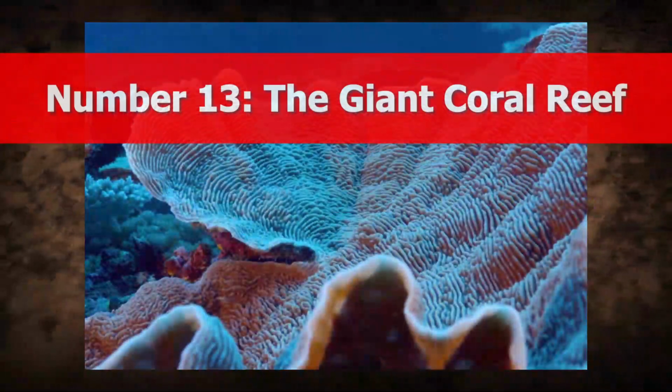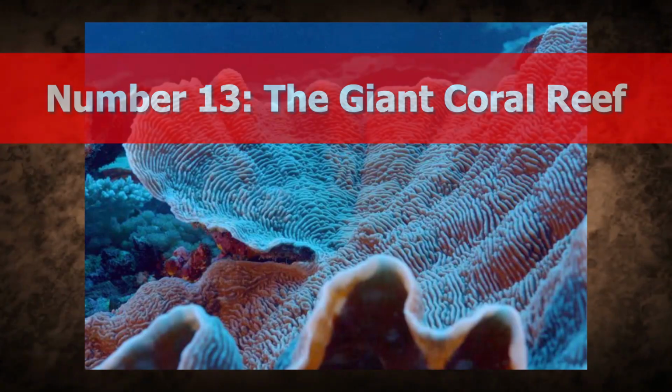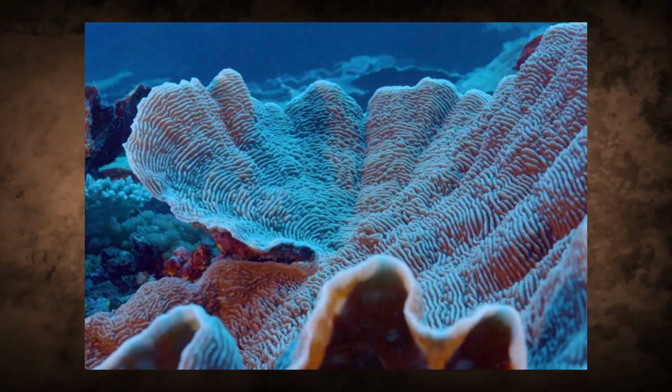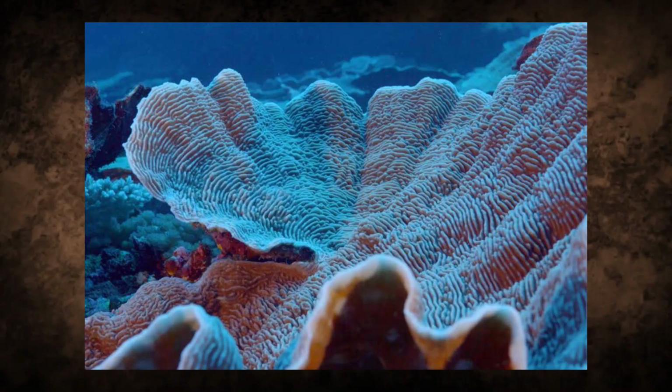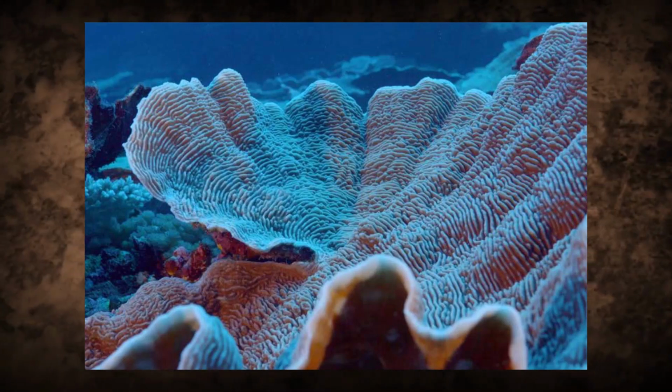Number 13. The giant coral reef. In October 2020, a massive coral reef was found just off the coast of Cape York in Queensland, Australia. It's not part of the Great Barrier Reef, but it sits nearby and you won't believe it. It's taller than the Empire State Building.